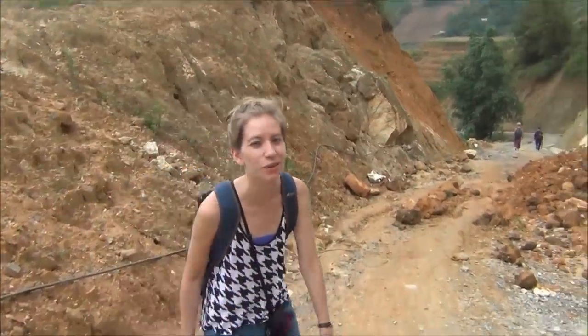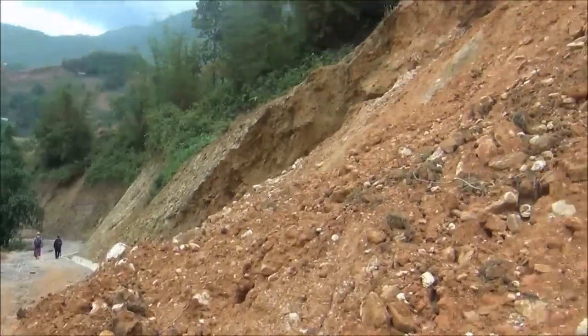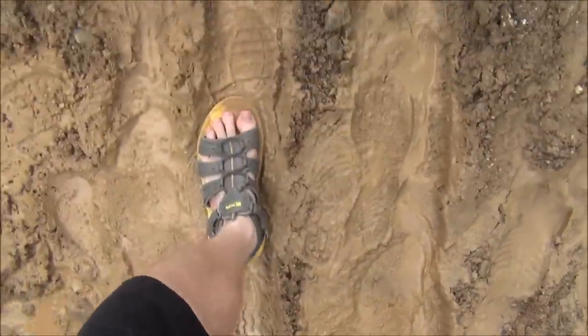See over here, there's been a bit of a landslide that's blocking the road into the town.